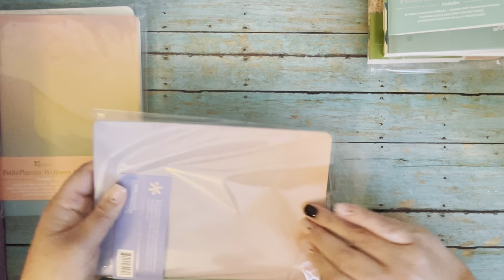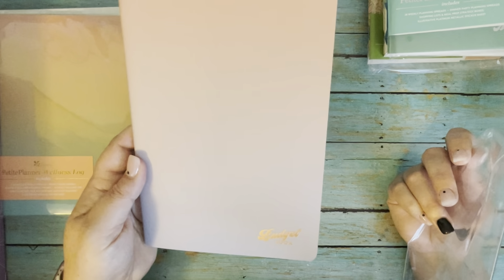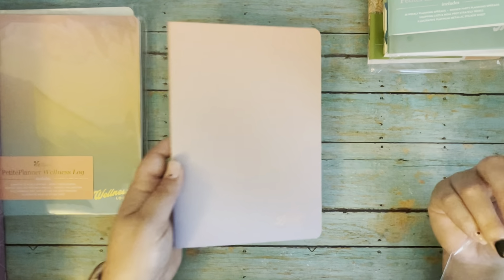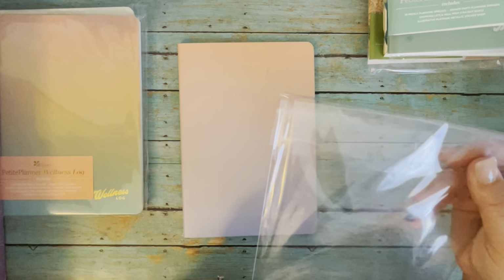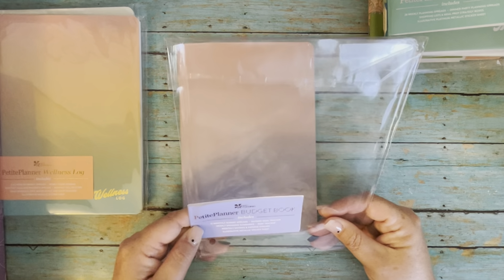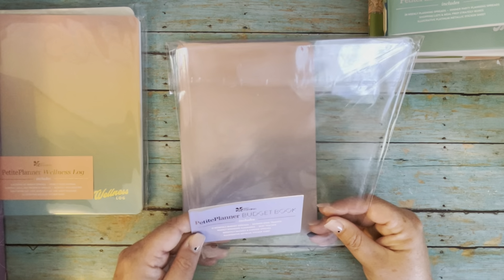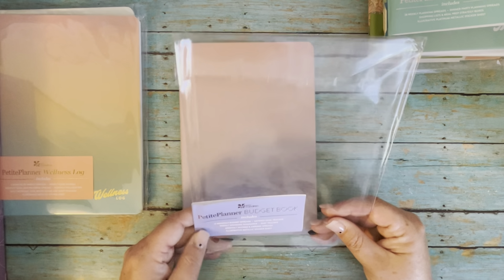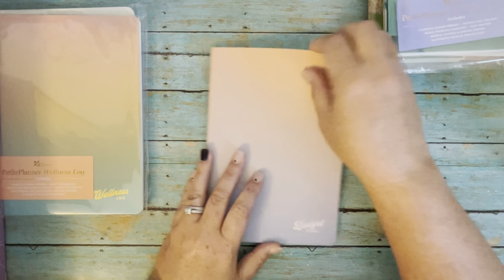So here we're looking at the budget book, and again, it's in this beautiful ombre again. And it is the Just My Type fonts. This one is in a rose gold. This is a 12-month budget spreads, savings goal tracker, weekly spending summaries, debt tracker, monthly savings and expense spreads, and illustrative metallic sticker sheet. So let's dig into this one.